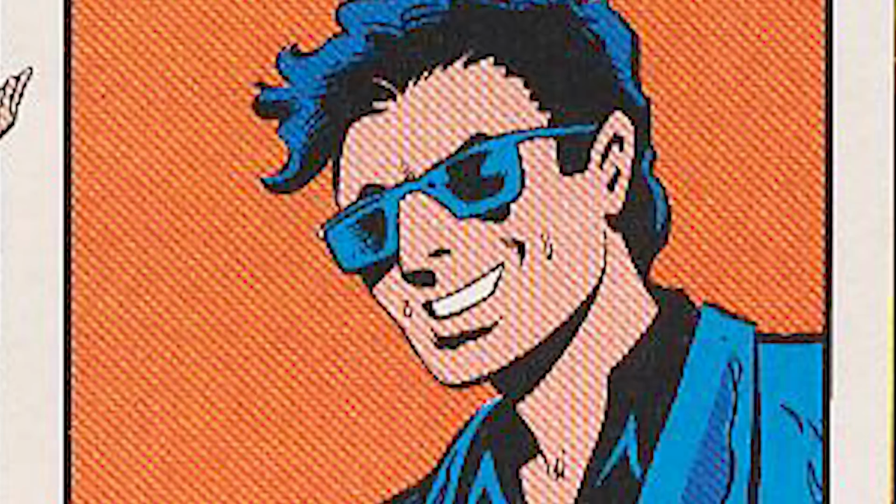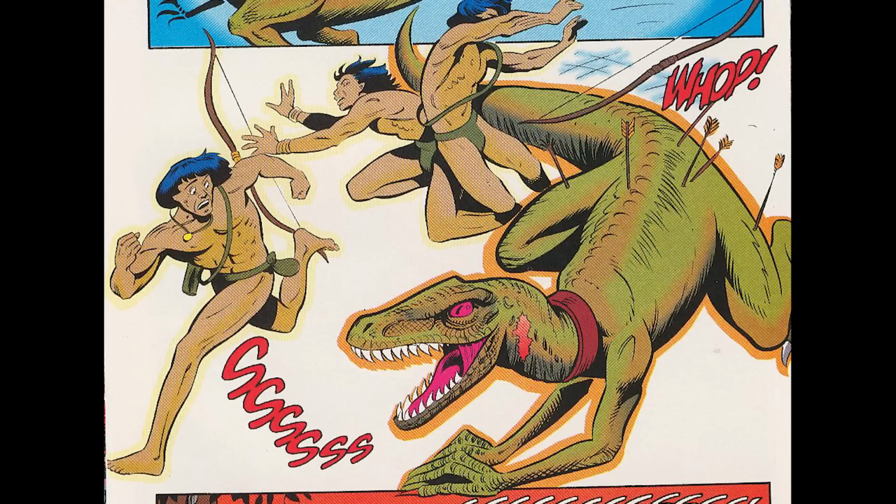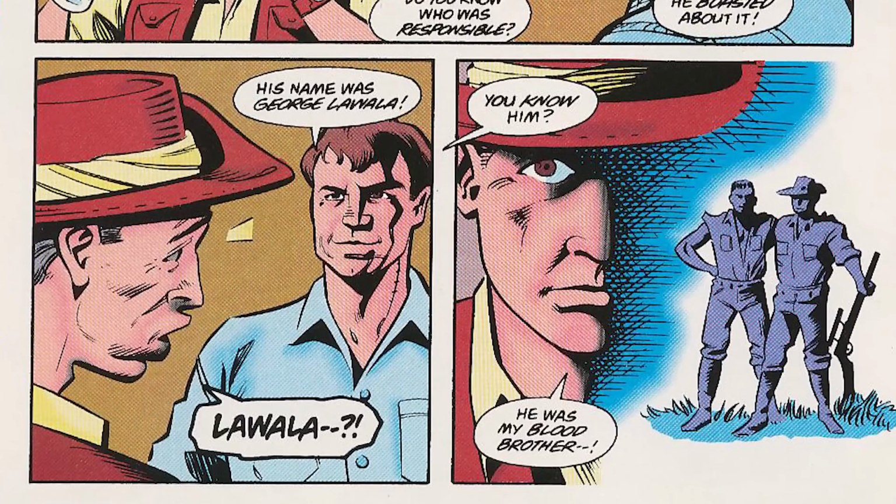Then Malcolm goes on about chaos theory for an entire page. And I'll give them this, he's acting more like Malcolm in this comic than he did in The Lost World. In the jungle, the raptors run into a tribe who shoot them with arrows. Also, everyone's sneezing all of a sudden. Muldoon reveals that that guy, Lawala, was his blood brother. And oh yeah, we still don't know who hired Lawala to take the raptors in the first place.